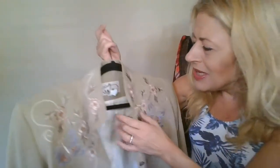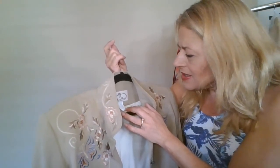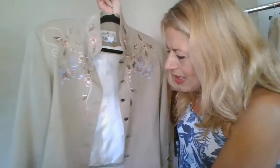All right. I got another vintage piece. This one is adorable. Oh my gosh. It is so precious. It is Scully by Marcia Wright. It says it's a size medium. It is 100% rayon and acetate lining. But the embroidery is just unbelievable. So it's like this mandarin collared button down blazer. And even look at, isn't that just so precious?